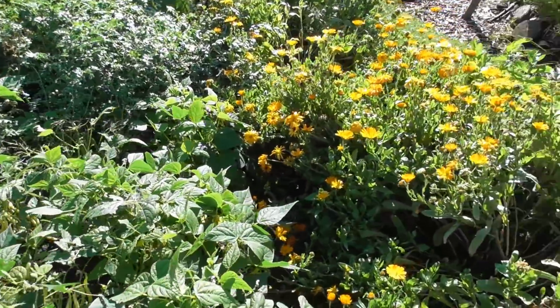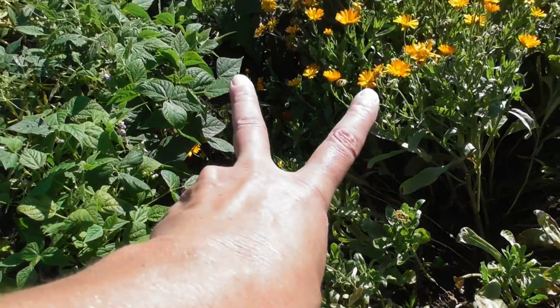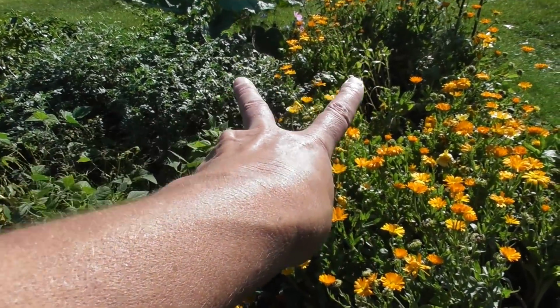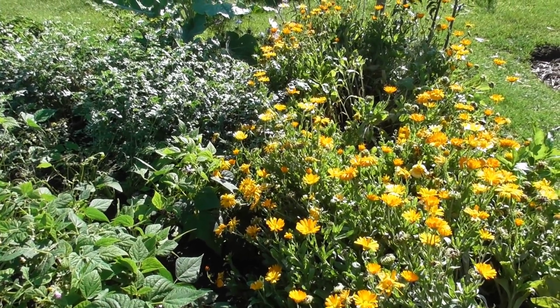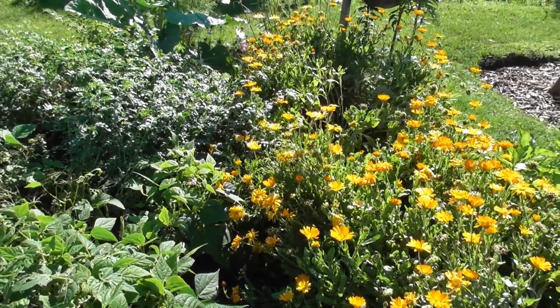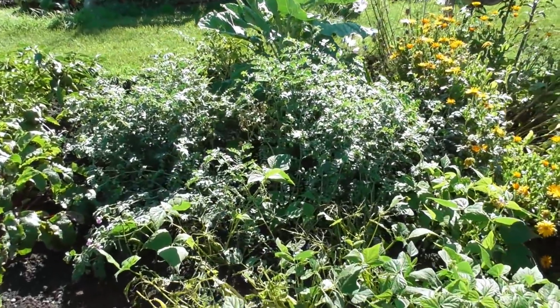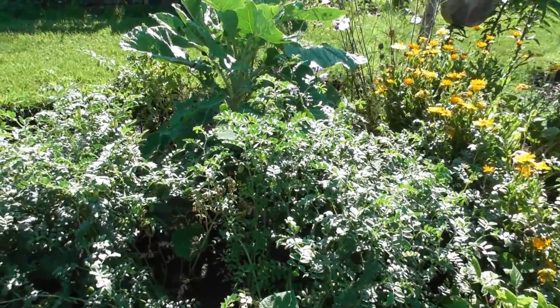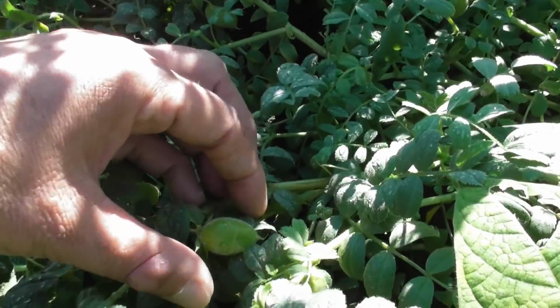Look, this is what I mean about the calendulas on the path. This is the path. Yeah, ain't no path there. Oh yeah, I'll just have to harvest. Chickpeas. They're looking blousy, but are there any pods? Yes, there jolly well are.